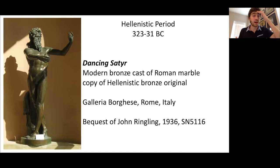And satyrs become very popular, like this one. So there's an increased range of subjects. And there are also new poses. As you'll notice, this satyr is twisting in a helix kind of way. And this was something that the Hellenistic sculptor wanted to show off his abilities. They had reached this point where they could cast in bronze, and in some instances carve in marble, twisting and contorting figures.